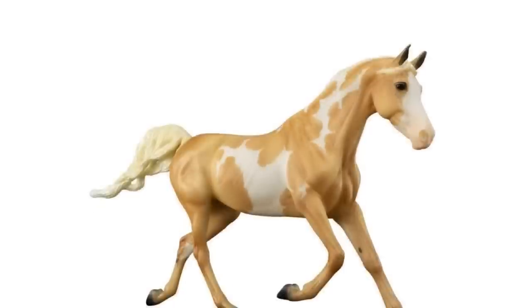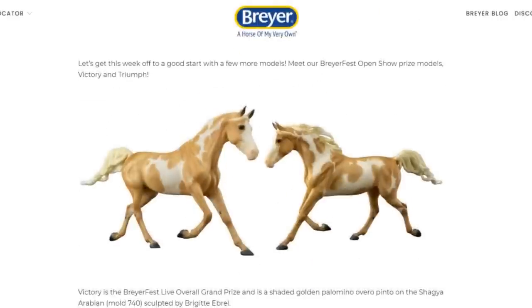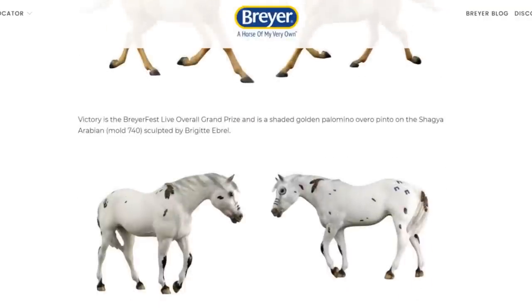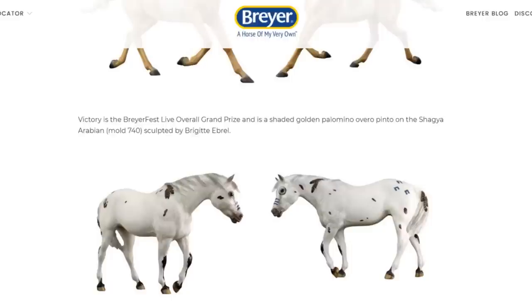Here's the live auction horses. Oh my goodness, I love this mare. She is so pretty. So these are the open show prize models for champion, overall champion and reserve. And I really love them. This is a year where I'm like, oh man, I kind of wish I was showing at BreyerFest to have the small chance to try and get one of these models, because they are just gorgeous.